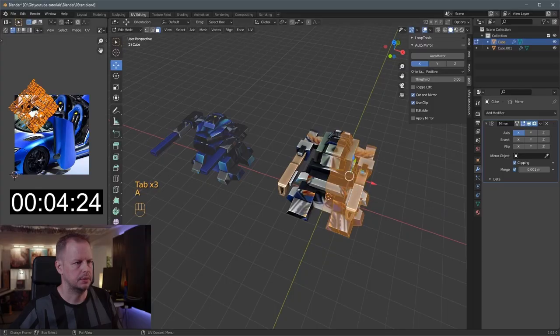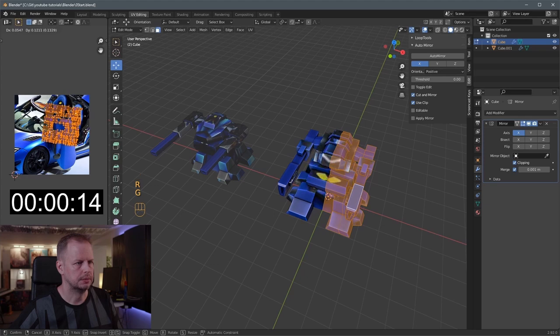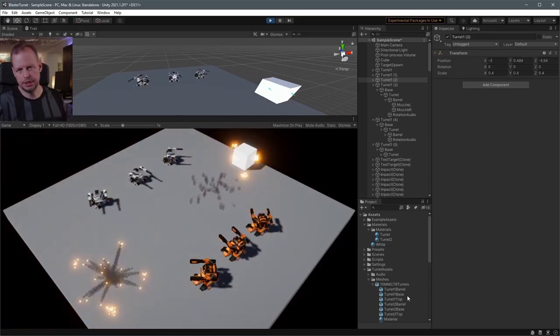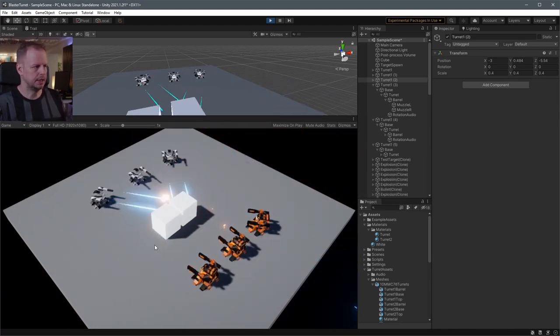Episode 76. Tab into edit mode, A to select everything, and then you can move that to a different color. Change it. Move it. And that's it. I've also made it so that it plays the animation based on the speed of the rounds per minute. It calculates how fast it should play the animation.